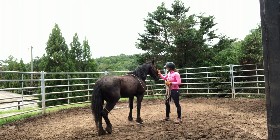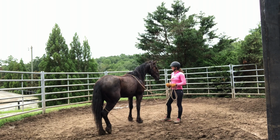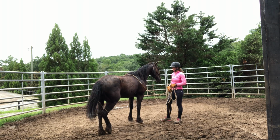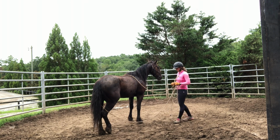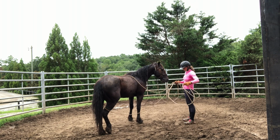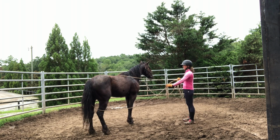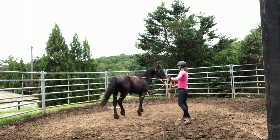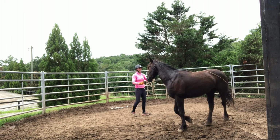And give him a moment here. Then I'm going to go back to messing around with the rope, and get another lick and chew. Again, it's nice to be able to move around and do some things without him losing his mind a little bit. So again, we're in the thinking, starting to think through some puzzles here.